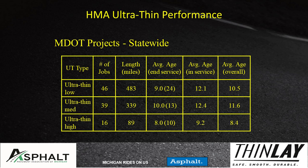So average age in service would be the balance of those 46 that are 5 years old or older. What's that average age? And then the average age overall is the average age of all of those. So we're seeing very good average age overall: 10, 11, 8 years. When I first did this about 10 years ago, I think we were at more like 8, 7, and 6. So we're steadily seeing them continue to rise, which makes sense because there's a lot more projects that are getting older and older, like the US 127 that's now 18 years old.